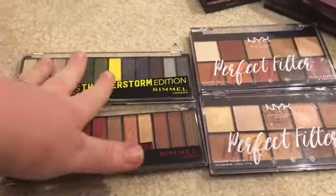These 2 are perfect filters. This is Golden Hour by NYX and Rustic Antique. I'm going to keep Rustic Antique and I just don't really use golds and I'm going to get rid of this one. I do use golds but I have more that I like better, but I'm going to keep this guy, get rid of this guy.